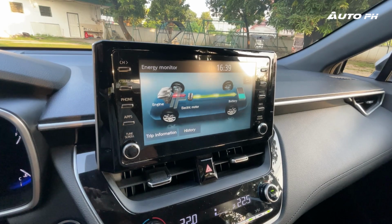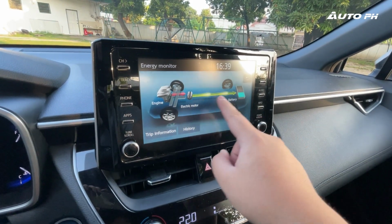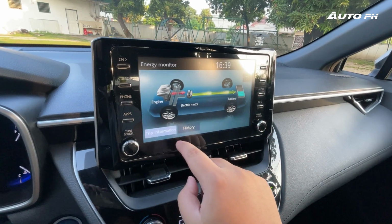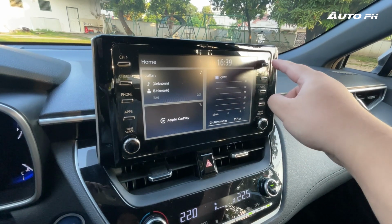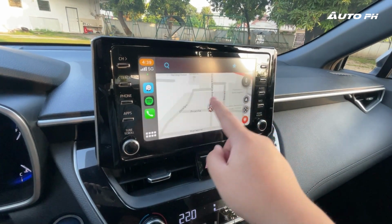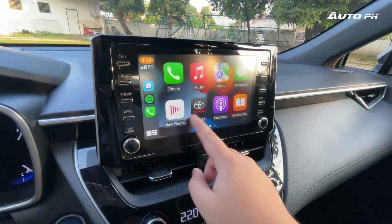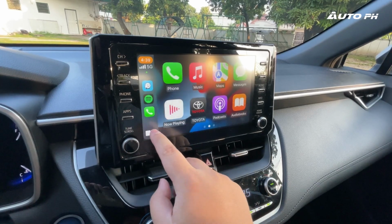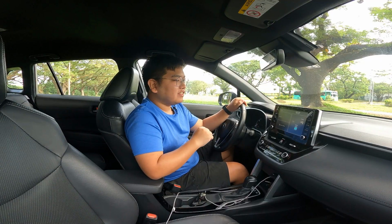So we also have our energy flow meter over here. It shows us when the engine is powering the electric motor, where the power is going, and if the electric motor is powering the wheels of the vehicle. And also, of course, this has Apple CarPlay and Android Auto, so that's always really nice. So there, it looks really good. It's typical Apple CarPlay, although the graphics could be a bit more high definition next time. And then also, it actually sounds pretty decent for a Toyota sound system, so that's really good.